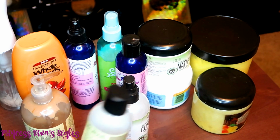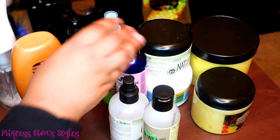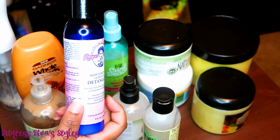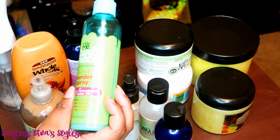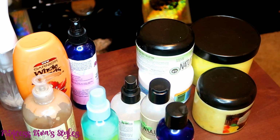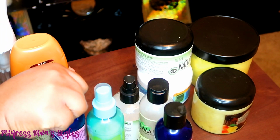Some of the leave-ins that I use are the Talia YG, the Great Detangler, or I use Reagan Sinai Moisturizer Leave-In Detangler, and lately I've been using this Curl Peace 5-in-1 Wonder Spray, and that helps to, oh, and also this Reagan Sinai Moisturizing Refresher Spray.